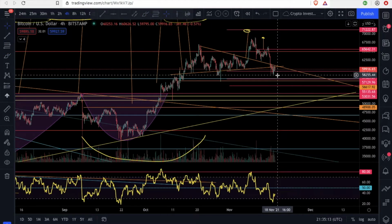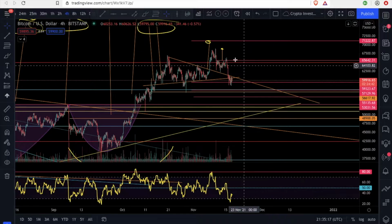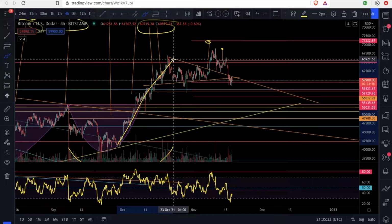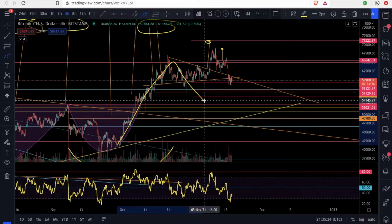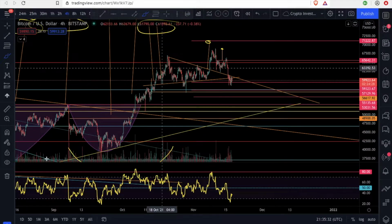And I mentioned, guys, I mentioned this a couple of videos ago. I mentioned that because of this massive price action, the Bitcoin price had to at least go to half of this price action, which is very close to the $55,000 level, before going higher in a healthy manner.